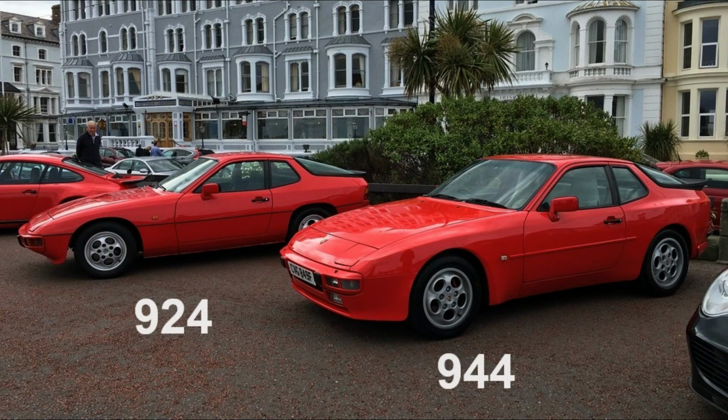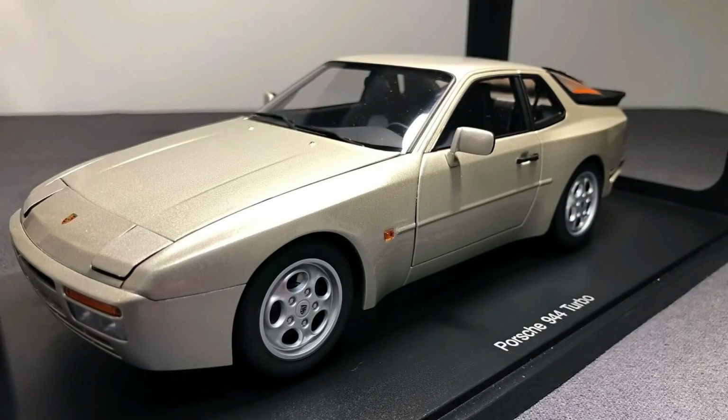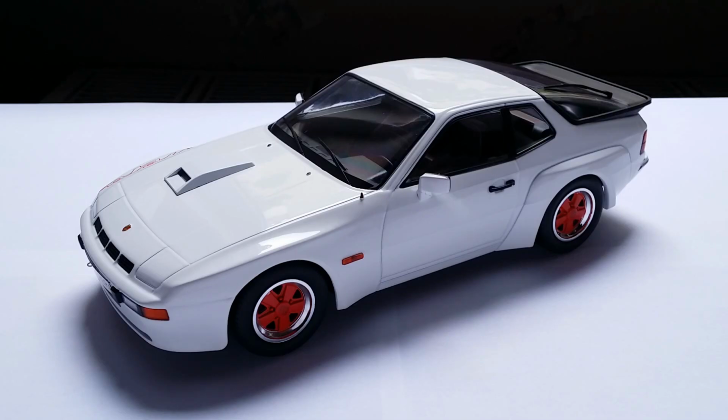Now both the 924 and 944 look so identical to one another exterior-wise that I put 944 in brackets in the review title, because you might as well consider this a review of both cars. I don't think there is any easy way to find a 1:18 944 model, apart from the Auto Art one, which is considered a rarity and goes for like $500. And even the GT Spirit convertible goes for like $200. So if you're looking for a more affordable one, this MCG 924 is the closest you'll get.